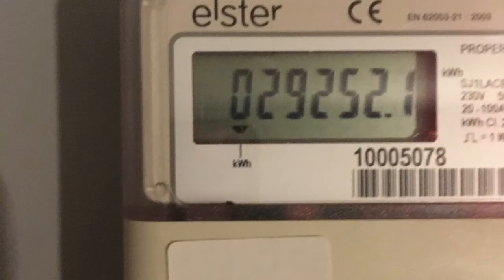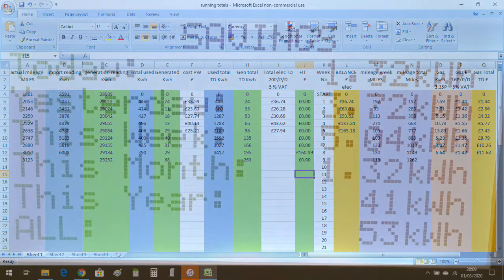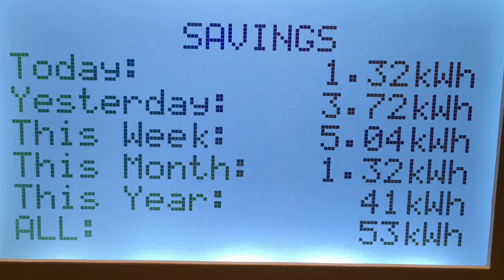Moving on to the generation, we're at 29,252 kilowatt hours of total generation, which is 68 kilowatt hours for the week and 263 kilowatt hours since the 2020 start. I'll share the My Energy Eddi device readings, but these finish on a completely different day compared with the rest of the logs, so I'll just keep posting these just to see how they are to date.